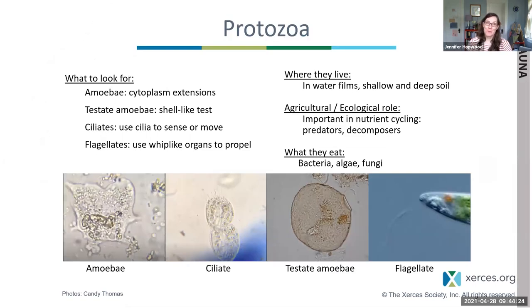We're going to start with the smallest of organisms that you can find in soil. The protozoans are less than 1 millimeter, so they're very much viewed only with microscopes. And protozoans in the soil used to be considered animals, but now they have their own kingdom entirely. These are single-celled organisms that are mobile and obtain food from other sources. They can't create their own food.